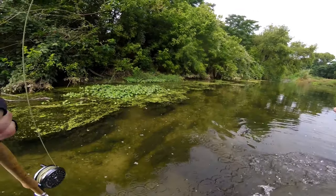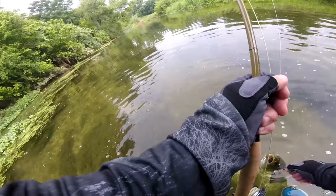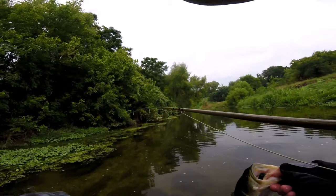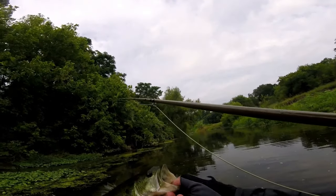Woohoo! Nice bass, dude. Nice little bass. Nice chunkster. Yeah, I mean, that's nice, dude. I mean, I could measure him. Look at that. Nice little.